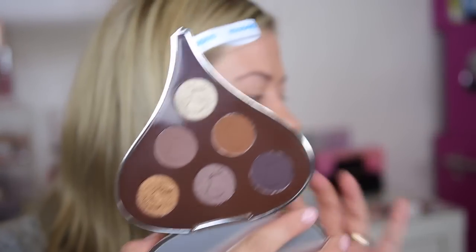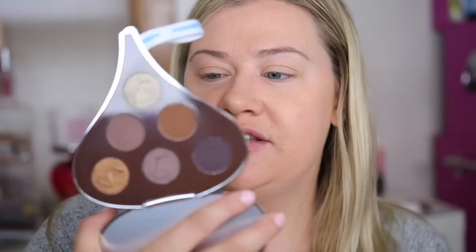Now, the eyeshadows don't smell like chocolate. That would have been the ultimate add-on if they did that, but I did buy some lip colors from them that do smell like chocolate. So we have this palette that we're going to try out today.